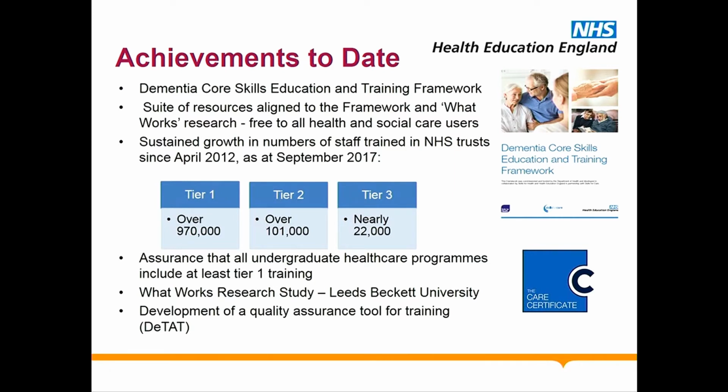That's not the only thing Health Education England is doing, and this slide attempts to capture some of those. I'm conscious we're really tight on time, but you'll have a copy of these slides, so please do access them. The website will have my contact details, Dominique's contact details. Please do pick up any issues with us. But I think progress is being made.